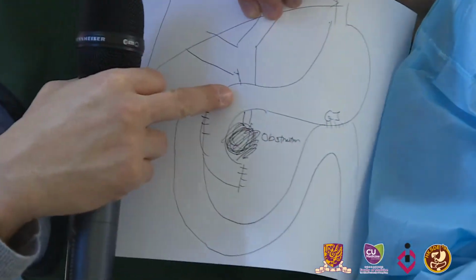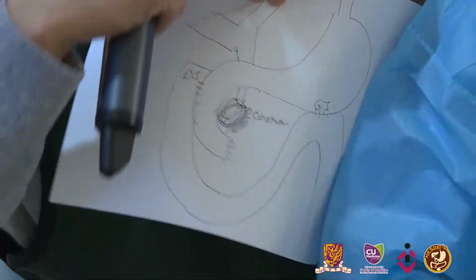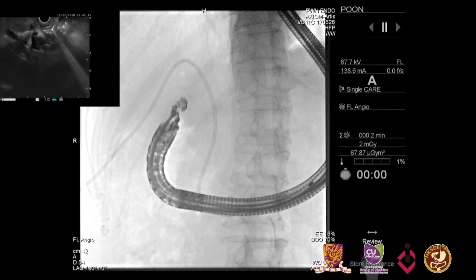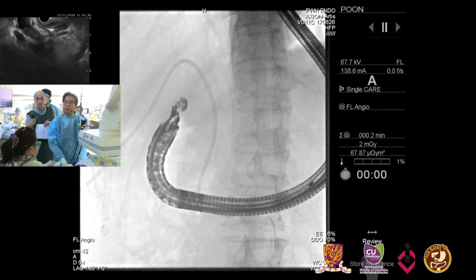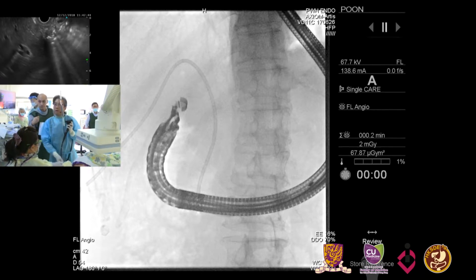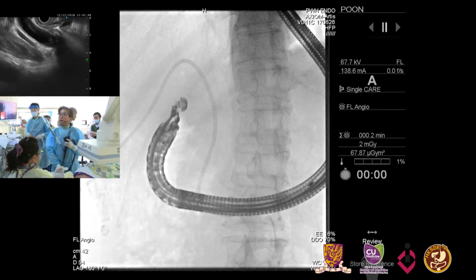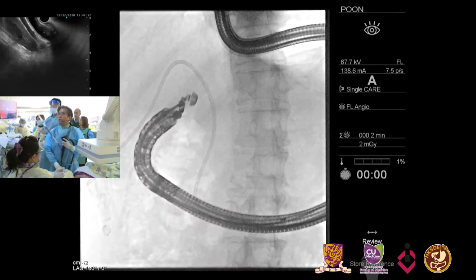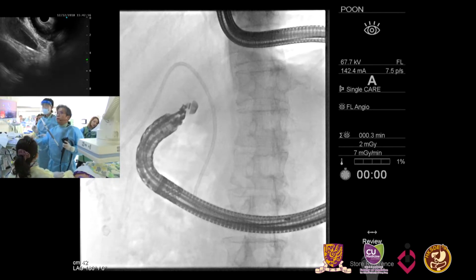So we're going to do a CDS. So from the first part of the duodenum into the bile duct, correct? Right. Yep. So it looks like you have a very close approximation of the bile duct there to the bowel wall. Yeah. And you already checked for any obvious blood vessels? Fluoro. Okay. This is a 19-gauge needle? Yep.